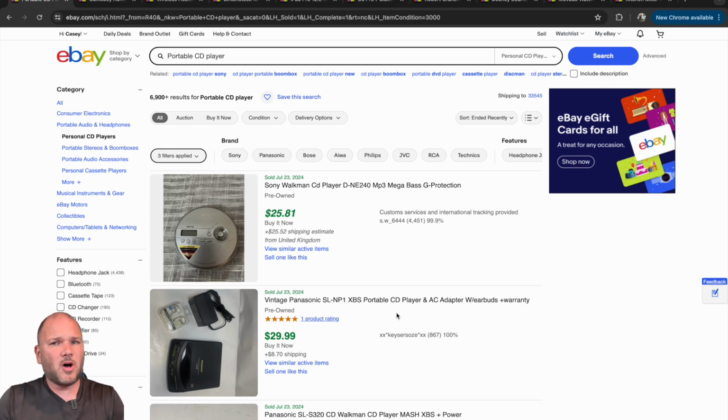But if you see something small and electronic, it sells. Their sell-through rate is just better than anything else. And you might need to spend more money.